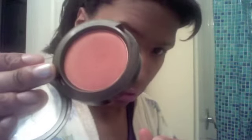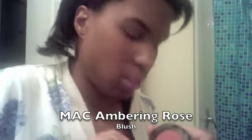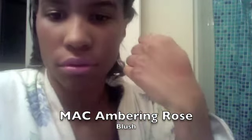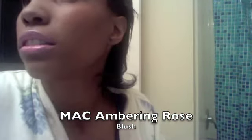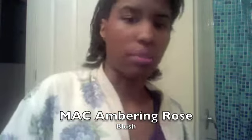Okay, so the first product is MAC Ambering Rose. I'm using my eyesight cam, so I don't have zoom and autofocus and all that fancy stuff. Here's Ambering Rose. Just know every shade that I show you is maybe one or two shades deeper than it's appearing. Anyway, it's on my cheeks. I think I look good. Probably can't even see it on my cheeks.